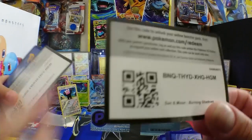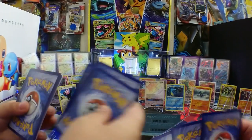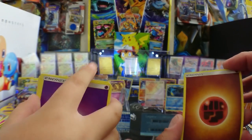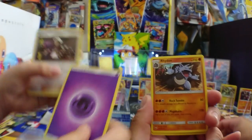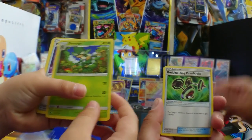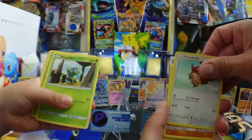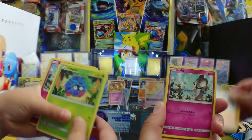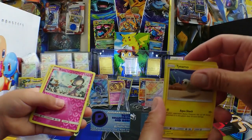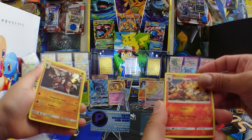Okay, here we go, and then it's game over. No counting how many good cards we got. So, fighting energy. Psychic energy. Guzma. Bodybuilding Dumbbells. Weakness Policy. Metapod. Inkay. Dewpider. Rhyhorn. Ralts. Tangela. Oh, come on. Ralts. Tynamo. And a holo. And I got a holo.